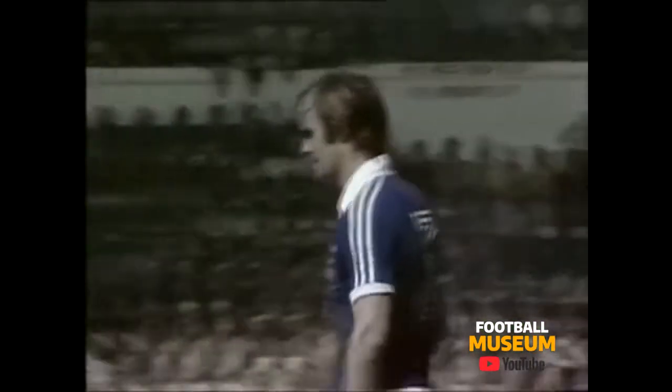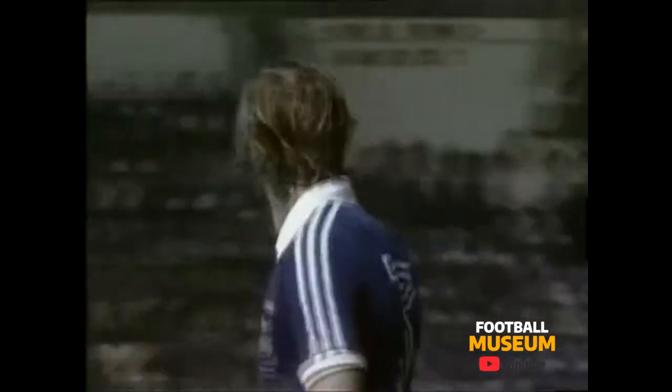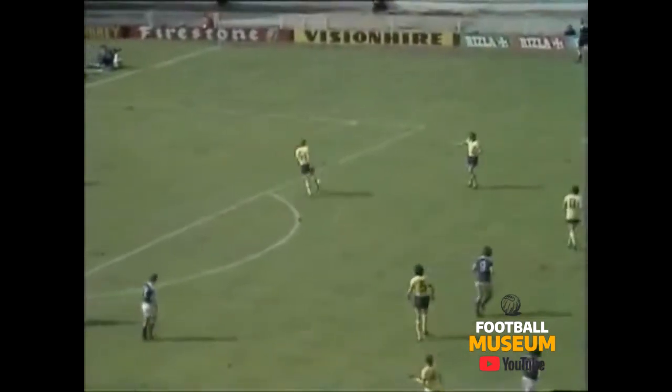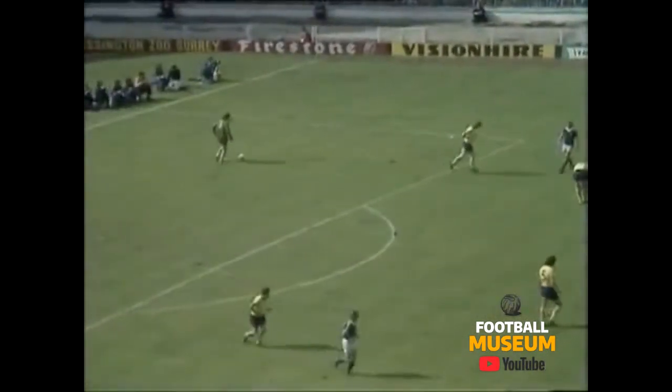Have we mentioned Mick Mills? We should. Very steady, very steady, as we said he would be. Never absolutely brilliant, but never lets you down. Tremendous pro. Willie Young back to Pat Jennings.